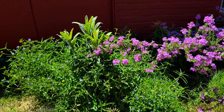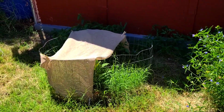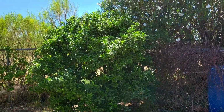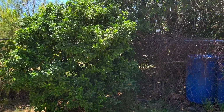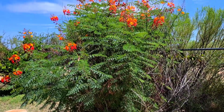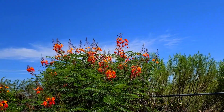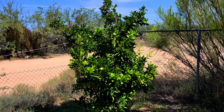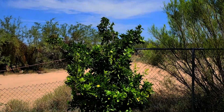Have a loquat emerging there. Another loquat right beside it, under some shade, little guys. Have a large Nagami kumquat right here, reaching heights of 8 going on 9 feet maybe. Beautiful tree. Beautiful red bird of paradise, Mexican bird of paradise here, reaching heights of 9-10 feet. And this is a Moro blood orange, reaching heights of about 7 feet tall.